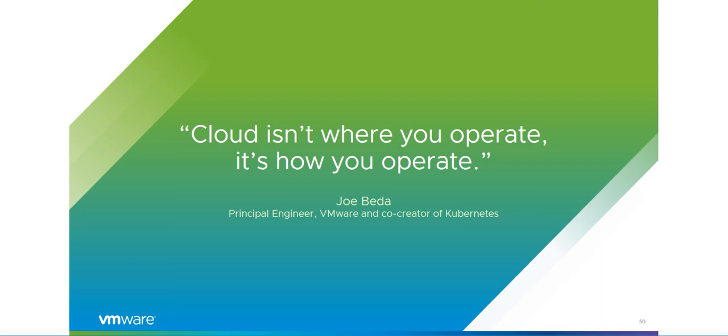We look forward to getting more and more of your feedback as well. Last thing I'll leave you with is this quote from Joe Beda, who's a principal engineer at VMware and also one of the founders of Kubernetes. And his point is around, hey, cloud isn't a place where you have to operate. It's a way of doing things. It's how you operate. And with vSphere 7, the cloud operating model is what we're bringing to you and delivering to you. And so we're very excited to bring it to market. And we are more excited than that to see how you work with it, how you build applications with it.